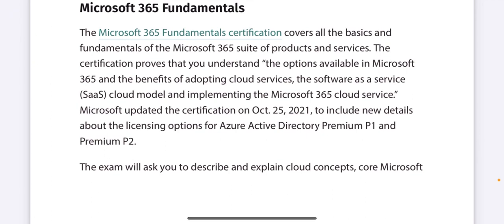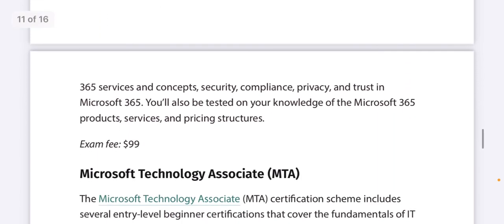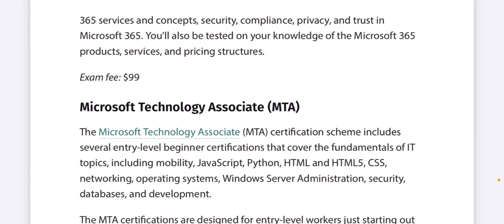Microsoft 365 Fundamentals. The Microsoft 365 Fundamentals certification covers all the basics and fundamentals of the Microsoft 365 suite of products and services. The certification proves that you understand the options available in Microsoft 365 and the benefits of adopting cloud services, the software as a service, SaaS, cloud model, and implementing the Microsoft 365 cloud service. Microsoft updated the certification on October 25th, 2021 to include new details about the licensing options for Azure Active Directory Premium P1 and Premium P2. The exam will ask you to describe and explain cloud concepts, core Microsoft 365 services and concepts, security, compliance, privacy, and trust in Microsoft 365. You'll also be tested on your knowledge of the Microsoft 365 products, services, and pricing structures. The exam fee is $99.